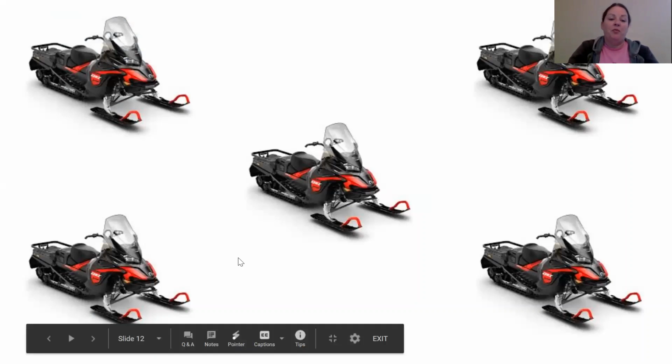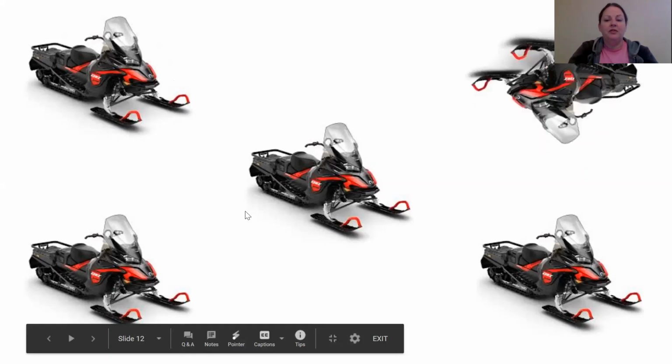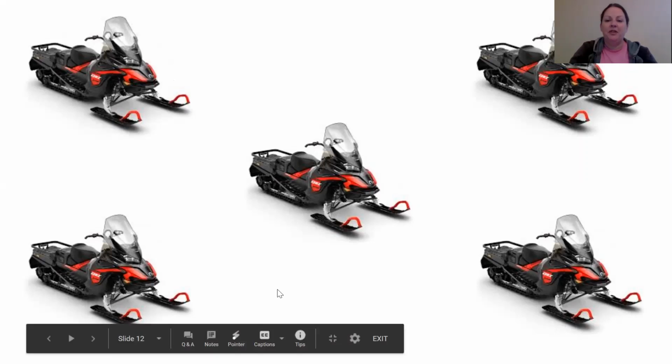So these are snowmobiles. Let's count them. 1, 2, 3, 4, 5. 5 snowmobiles.